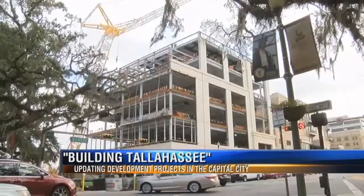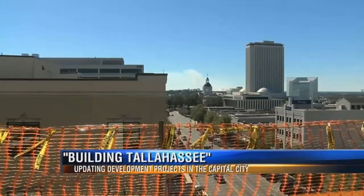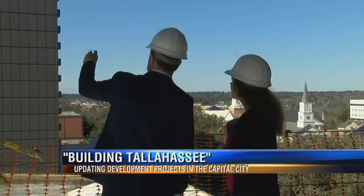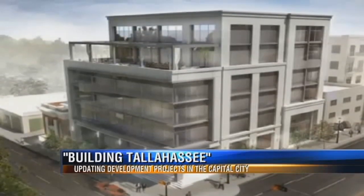And finally, we go downtown for perhaps the most visible project in the city. A 6-story building on Monroe and Park, and we got a rare look from the top. It's going to bring retail downtown, which the city has very much been trying to do for the last 20 years. So we're going to have a 7,000 square foot restaurant on the ground floor with outdoor dining on Park Avenue, which will be a nice amenity for downtown.